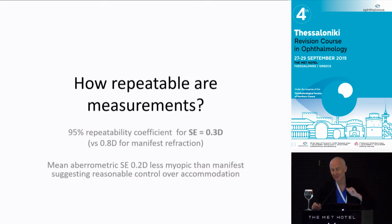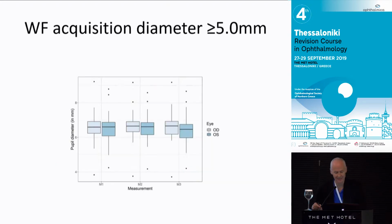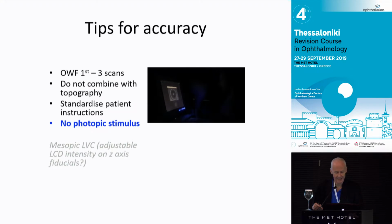And this is the real reason why we like wavefront guided treatments from refractive surgery, because measurement repeatability for most wavefront scanners is about twice as good as it is for manifest refraction, asking the patient better or worse, right? Not very accurate. So it's more repeatable using wavefront guided autorefraction. So that's one of the reasons for doing wavefront guided treatments. And I'm going to skip through this. This is some information about measurement repeatability in wavefront scanning.